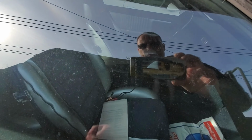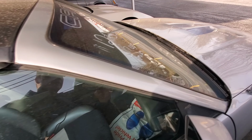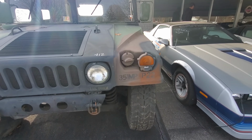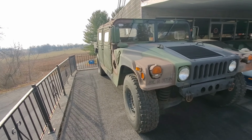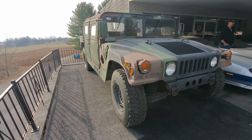Harder and harder to find. That might be a pretty rare car. And then here's the Hummer. And when we pulled in here, Jimmy's like, I want a Hummer. He looked right at me and said he wanted a Hummer, and I just didn't know how to take that. How about it?